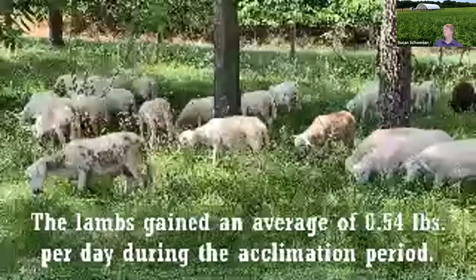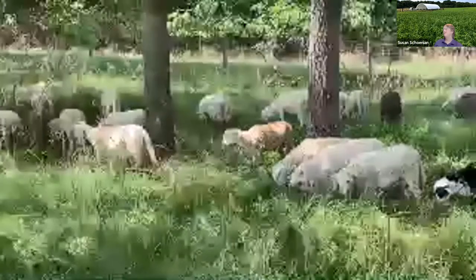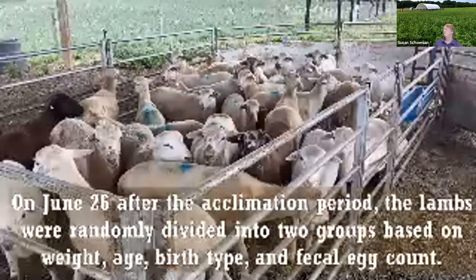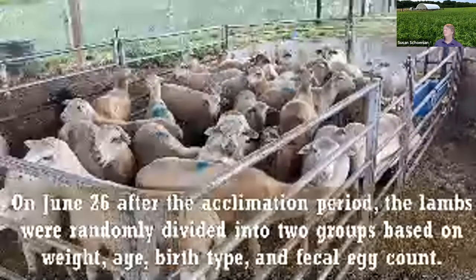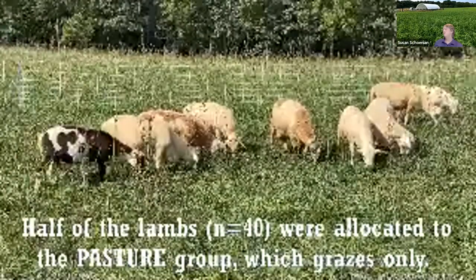So for 11 days, we just let them graze. Silva pasture area is a really nice place to start them out. Then they were split into two groups. We divided them by, sorted them by those data, and then I just went 1-2, 1-2, 1-2, once I sorted them on those criteria.